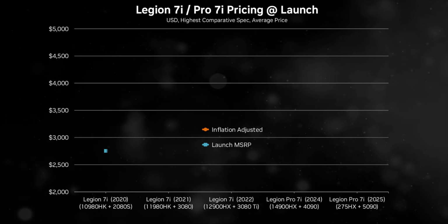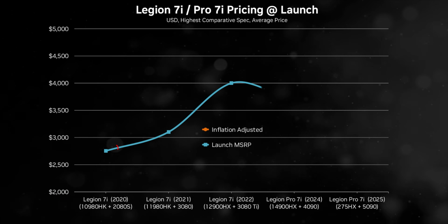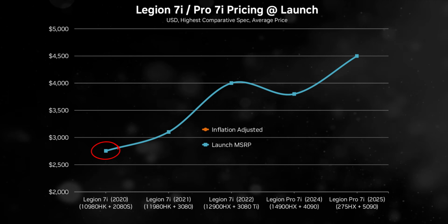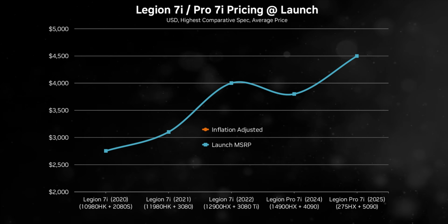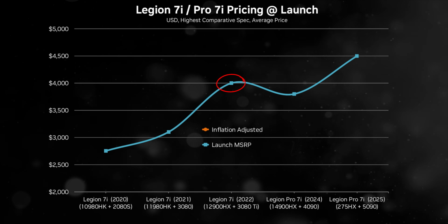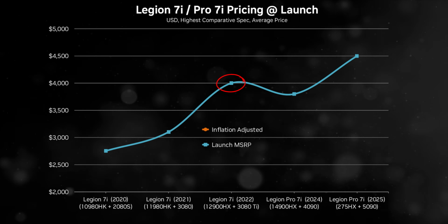Let's be honest here for a sec. The Legion 7i series was never what you'd call affordable. The 2020 model, for example, launched just under $3,000. And with the arrival of the RTX 3000 series, we crossed the 3K mark. But the real shocker was the Gen 7 model with the RTX 3080 Ti. That thing introduced us to a whole new era of $4,000 gaming laptops.